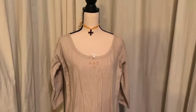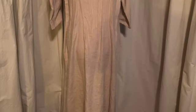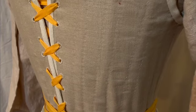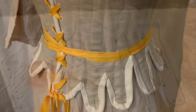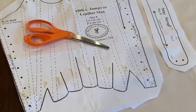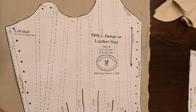In the 1700s, women's underthings included a shift, which is a loose-fitting, knee-length linen garment, and a corset, also called stays or jumps. Stays were intended to support the bust and create a conical silhouette, kind of like an inverted triangle. Colonial women didn't pull their stays tight enough to achieve the wasp-waisted look fashionable during the mid-1800s.